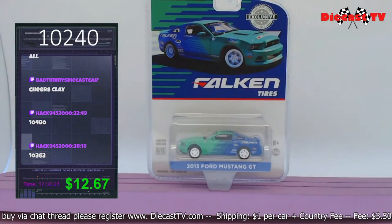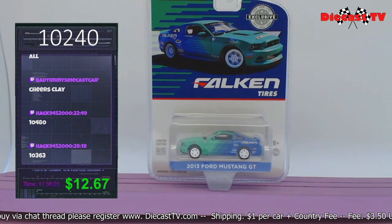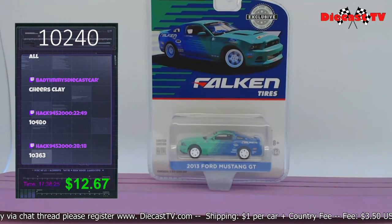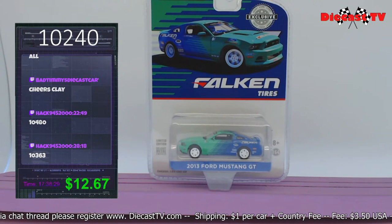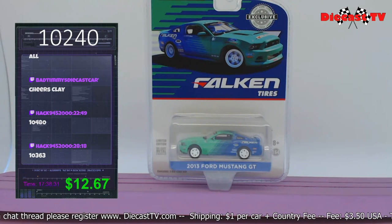Awesome, awesome, awesome. If you want to get this, I don't blame you. It's very cool to have in a collection, especially if you collect them. You can collect all the Falcon tire stuff, or you collect Mustangs. You'll want to have this one, okay?